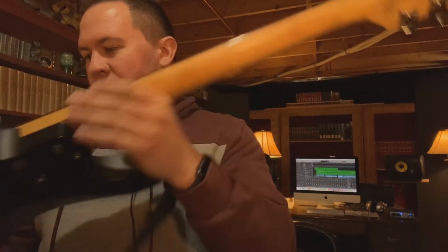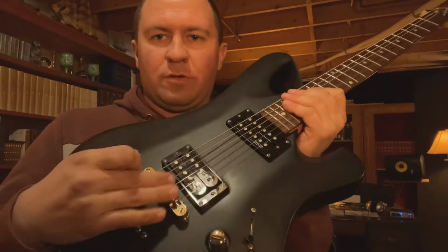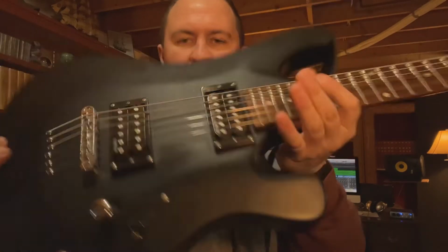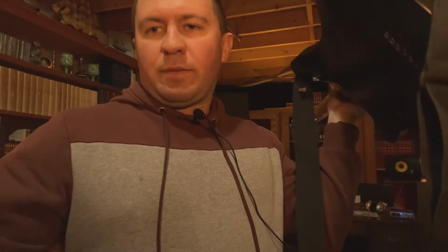So yeah, so I got this. I've been very happy with it. I had to fix some of the intonation on here, which helps keep it in tune. And yeah, seeing around it. So that's the Schecter 006 Deluxe.